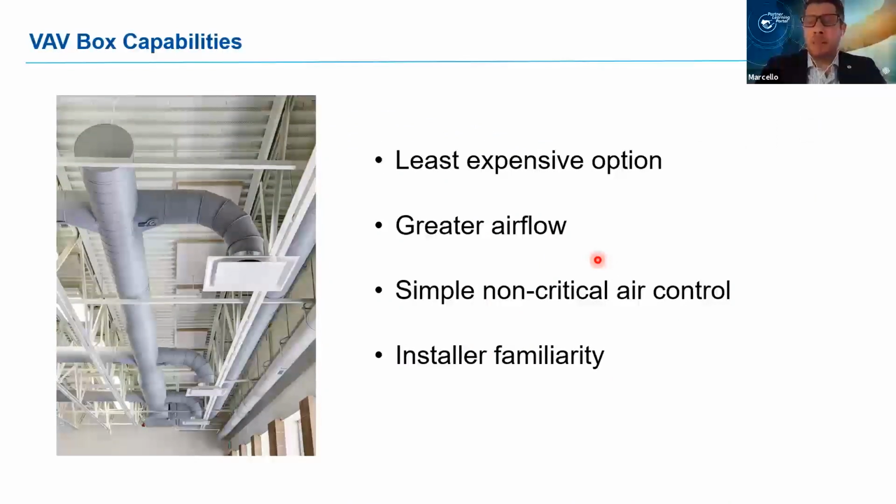It's very cheap, I would say. It's not expensive at all. It can provide great airflows in terms of cubic meters per hour. But I do see this technology as the best technology for non-critical spaces, for all the reasons I explained before.